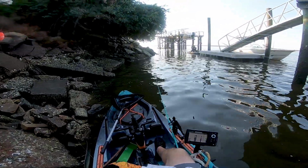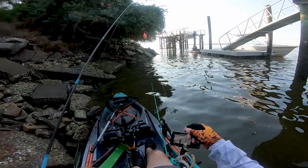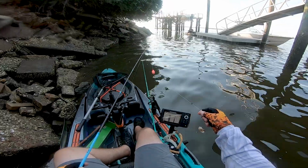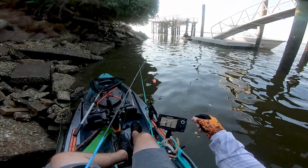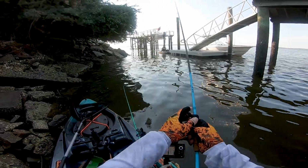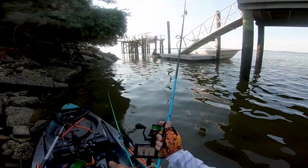Well, we finally came up with something. These snapper are right on the rocks, so you've got to take a float. And like you can see from Bubba, he's a foot off the rocks, and you can see that's where they're hitting it. You really got to let them take it too. You've got to weed through the little ones, but they're here.